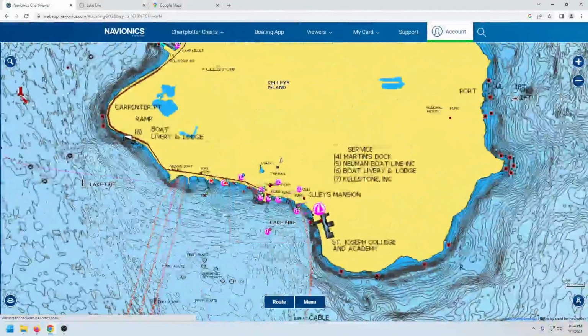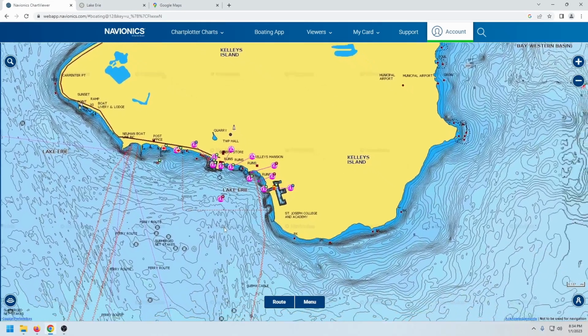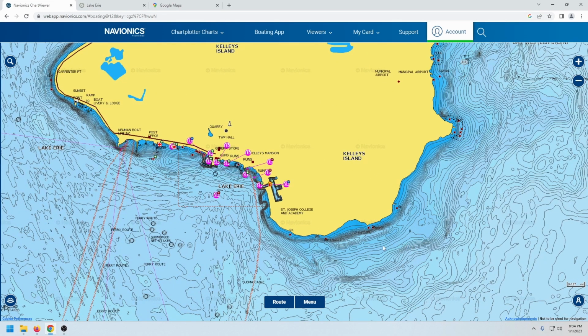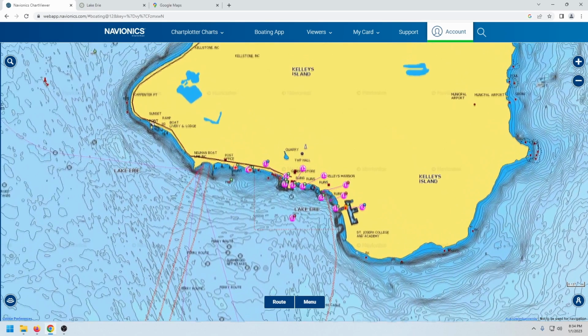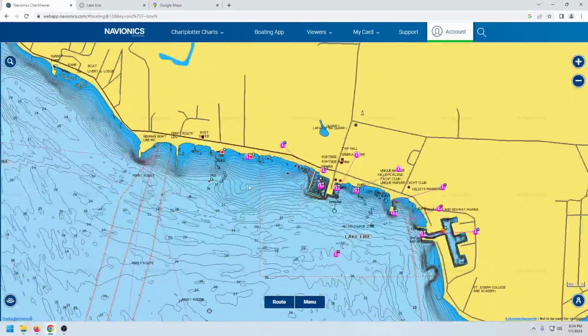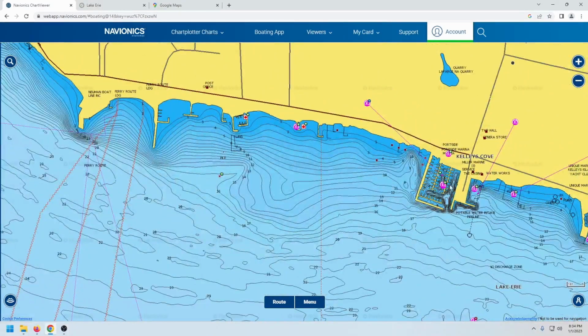I have fished this entire south shore. I've caught fish on the south side of Carpenter's Point here, and I've caught fish over here in this rocky, long, gradual, rocky flat that gets deeper as it gets down off the southeast corner of Kelleys. But my most productive area, an area that I've always caught smallmouth in, is in between this marina, the Kelleys Island Marina, and there's a jetty that comes out.